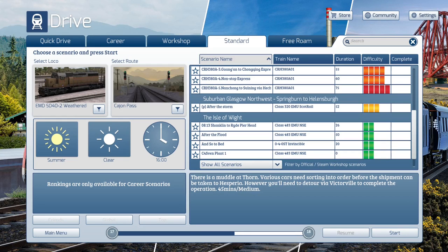As you can see, I'm on the standard tab today, and since I've been doing the Suburban Glasgow Northwest lately, which is what you see featured on screen here, you might be thinking, Cyclone, there are no standard scenarios that come with Suburban Glasgow Northwest. To that I say, you're absolutely correct.